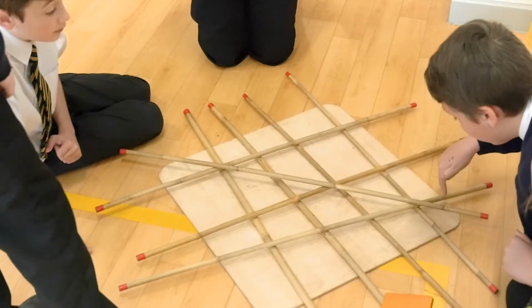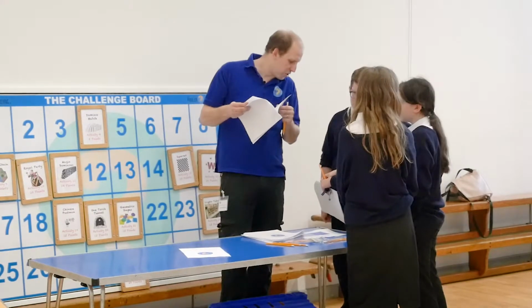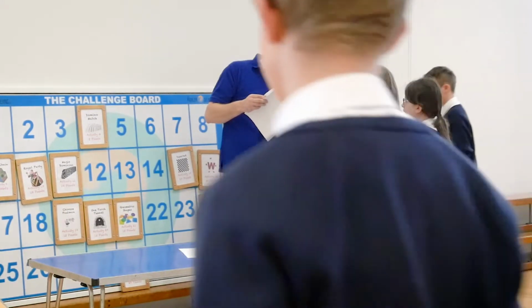It's great when they come and say thank you at the end. They've really enjoyed the session, they learned something that they didn't know. It opens their eyes to maths in a different way, and that makes me grateful for the job that I do.